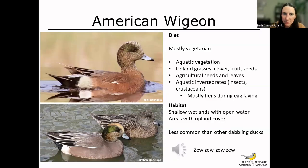Widgeons are mostly vegetarian, but again, they'll eat basically anything they can find in the spring and summer. They're looking at vegetation in the water, some grasses or clover, things like that in the uplands, and they'll eat invertebrates like insects and crustaceans in the spring and summer.